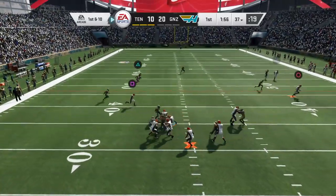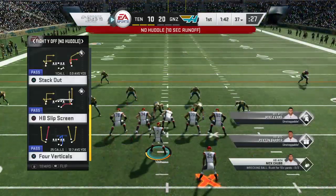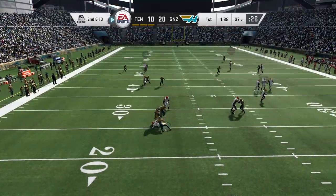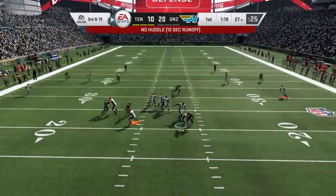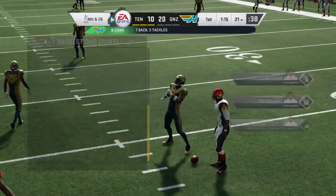Looking to throw. Vick, and he's going to have to eat this one as down he goes. Now they got to get to the line quickly. Looking to throw on second down. Vick under pressure again, and down he goes again. Now on third and long, they'll look to throw. And he's going to go down again.